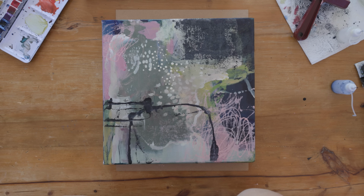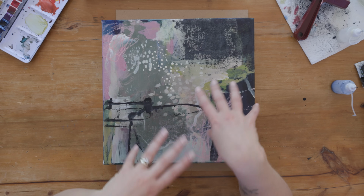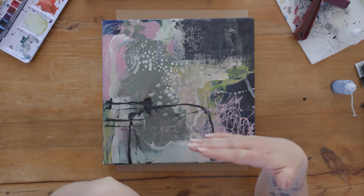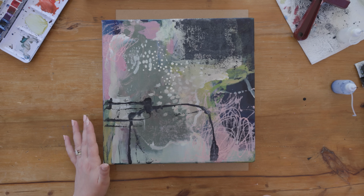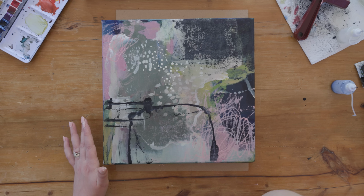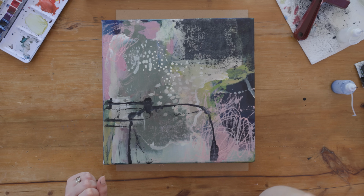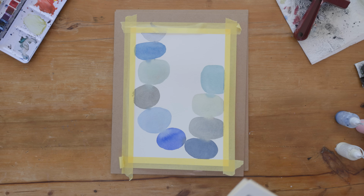Also, size is really important. So when you have a painting that has lots of little marks like this one, it can be really powerful to come back in on a second layer and add in a nice big shape. So that's something to think about too. Having big shapes and medium-sized shapes and small shapes, light colors, medium colors, dark colors, hard lines, soft lines, those sorts of contrasts. So I've just put those canvases aside and I'm leaving them to dry.